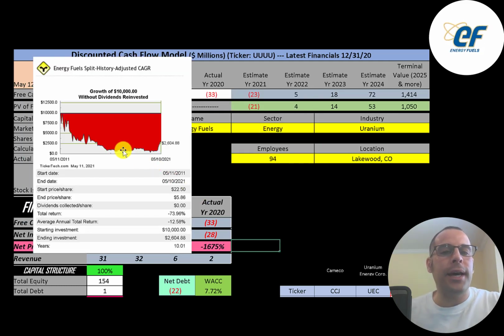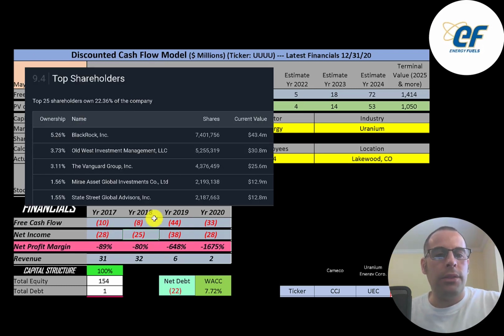If you invested $10,000 into this company 10 years ago, you'd be at $2,600 today. That's a 74% loss. The biggest shareholders are BlackRock at 5.3%, then Old West, Vanguard, Murray Asset, and State Street.